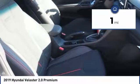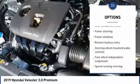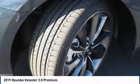Here are some of this vehicle's great options: traction control, dual airbags, air conditioning, leather-wrapped steering wheel, power steering, alloy wheels, four-wheel disc brakes, 8 speakers, electronic stability control, rear window defroster.